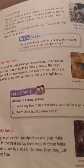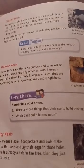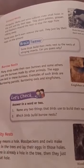Okay. First one is the ground nest. This is a type of nest that is built by birds on the ground. Birds like penguins, ducks, and some vultures make small holes in the soil and lay their eggs. They cover their nest surroundings with grasses and feathers so that their nest will not roll away to another place.